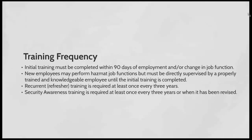As a newly appointed hazmat employee at a company, you have 90 days to complete initial hazmat training. If your employer has not provided you that training in the allotted time, you should bring that to his or her attention. During those 90 days, said employee must be directly supervised by a certified hazmat employee.